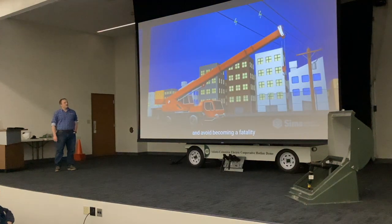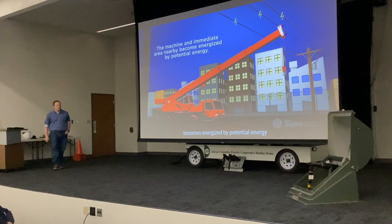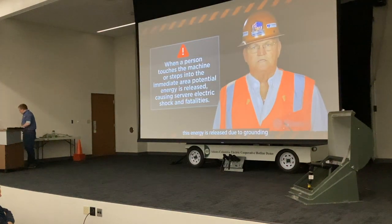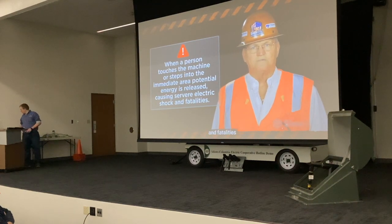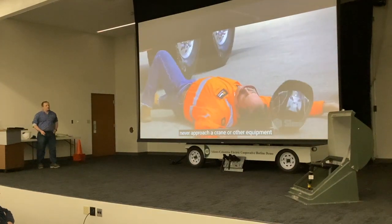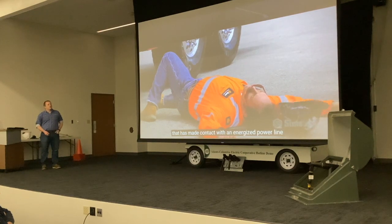When a crane makes contact with an energized line, the machine and immediate area nearby become energized by potential energy. This energy is released due to grounding when a person touches the machine or steps into the immediate area, causing severe electric shock and fatalities. To avoid touch potential, never approach a crane or other equipment that has made contact with an energized power line.